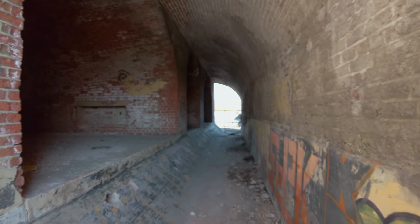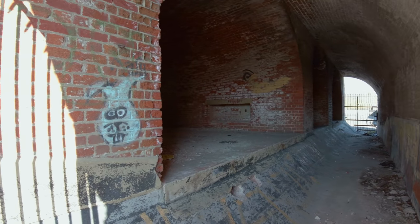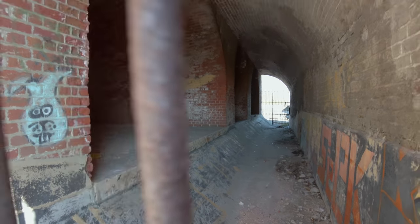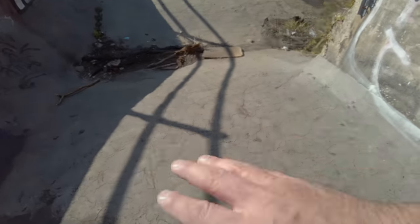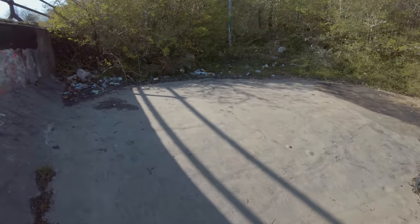It just goes through to the other side. So, don't know if it goes in very far, probably not. But you can see these are on the roofs of the storage underneath.